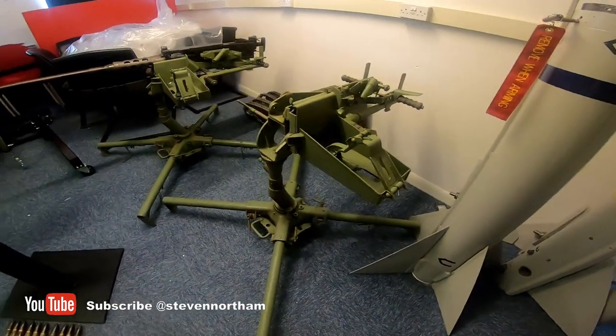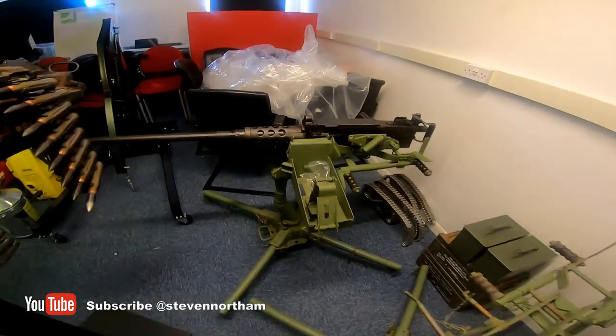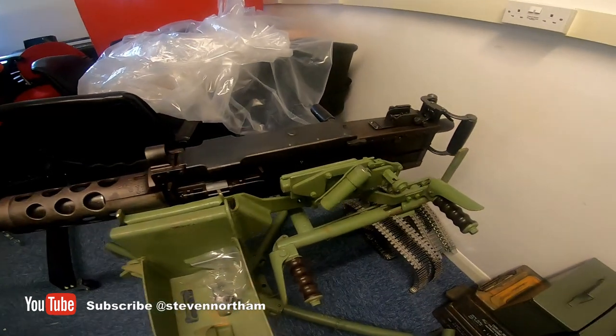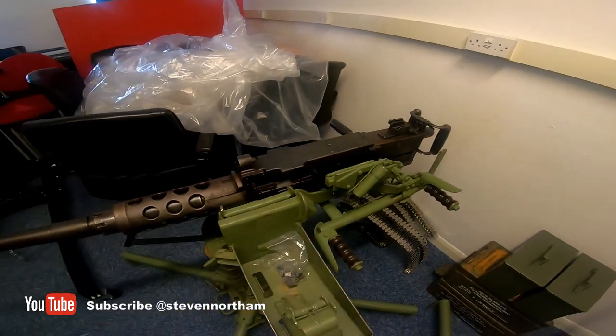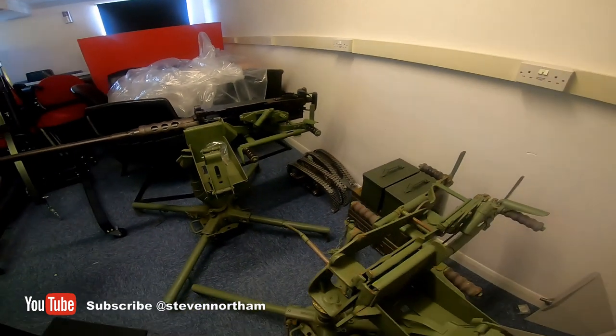Other stuff in here going on currently. These are 50 caliber machine gun anti-aircraft mounts. So there is another Browning 50 caliber machine gun. So again, all deactivated, completely legal. I'm not a wacky mad arms dealer, do not panic.